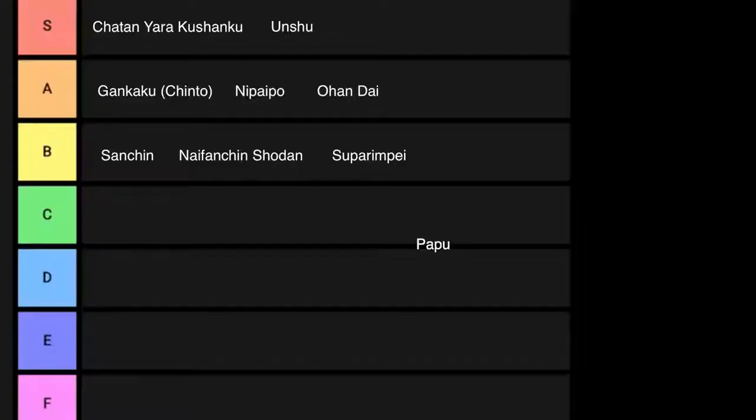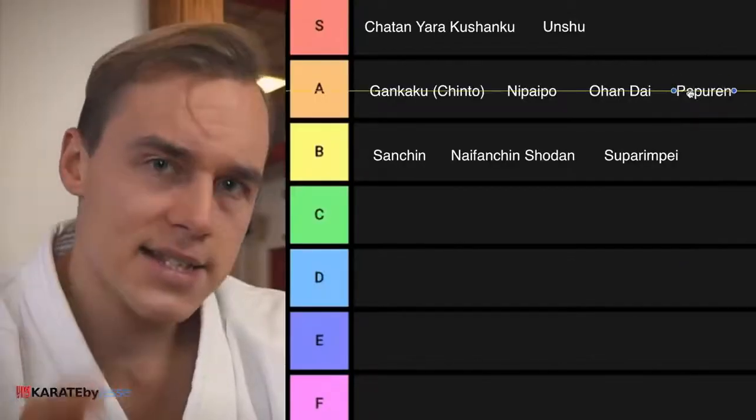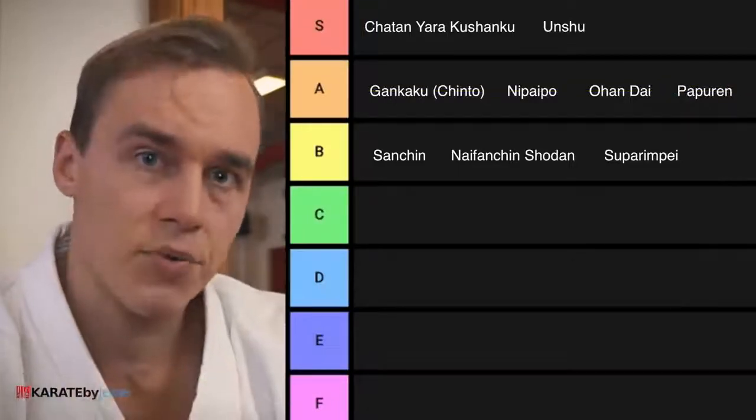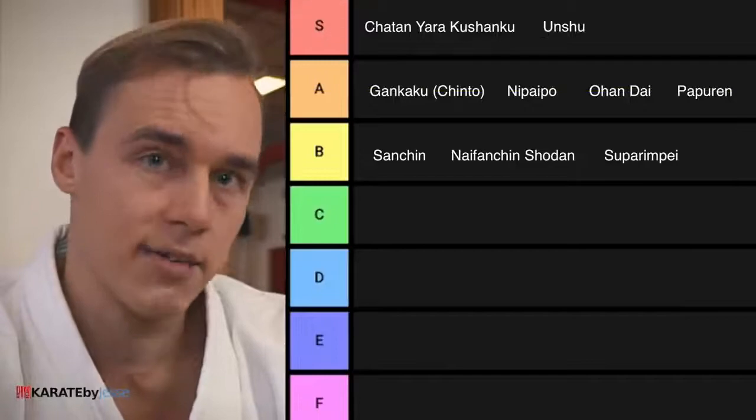But it doesn't matter whether you learn the modern Japanese karate version or the old school kung fu version. It has really cool and complex techniques that I think are beneficial for any stylist out there. For that reason, I'm gonna put it at the same level as Nipaipo because they share that same characteristic quality. So it's an A-level kata for me.